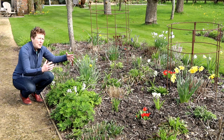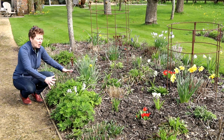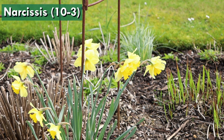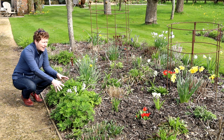I know people ask, how can you put bulbs in amongst herbaceous, because the herbaceous have got a big amount of root. So with the bulbs that are planted in here, they're dotted around, there's not hundreds of them, and there really isn't that much competition with your herbaceous. The herbaceous plants have got their space, the bulbs will just find the cracks in between.